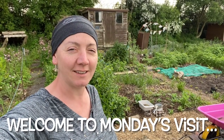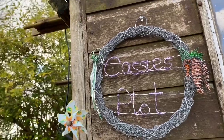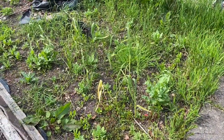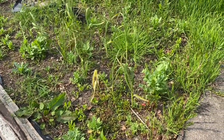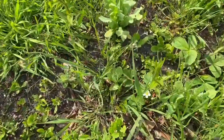It's Monday evening. Just finished work, just hot-footed it down to the plot to see what's happening, if anything's happening. I know one thing that'll be happening, weeds will be growing, so let's have a look. Well, this is one confirmation that the weeds are most definitely growing. There's garlic in there and some strawberries. Oh my lordy lord, I really need to weed this. Yeah, strawberries, hello.